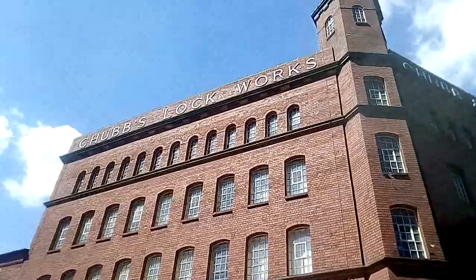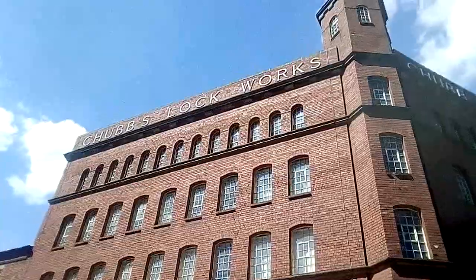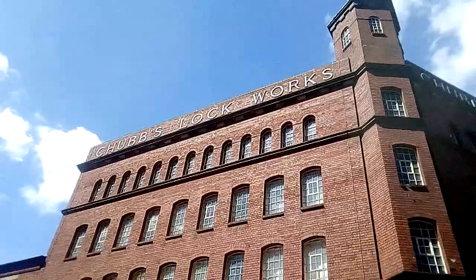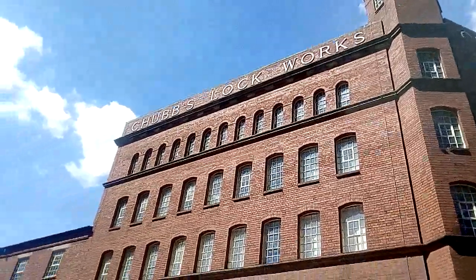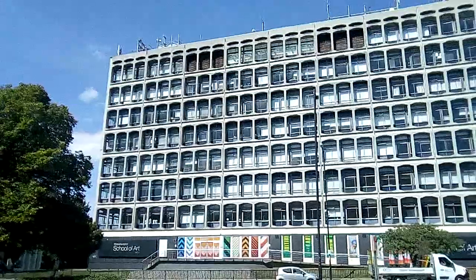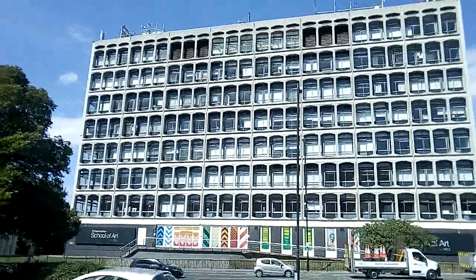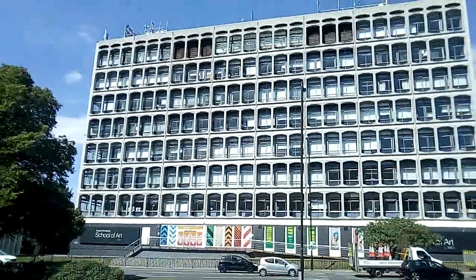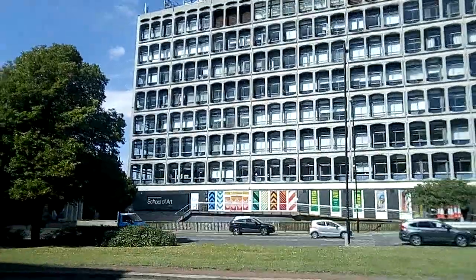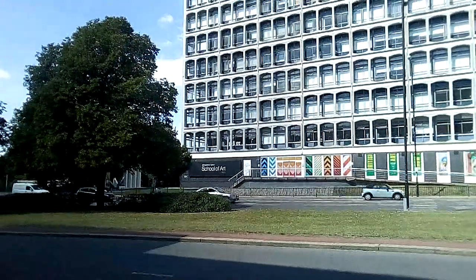Now, the former Chubb Lock Works, what you can see here, was actually built between 1898 and 1899 in the Victorian era. So, yeah, a little bit of information there. Not a lock works anymore. Used to be a BT tower, that did. I think so. Something to do with phones. It's School of Art now.